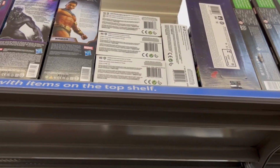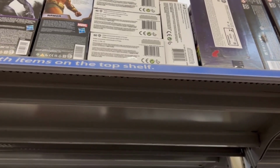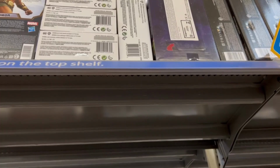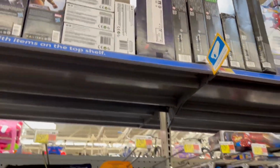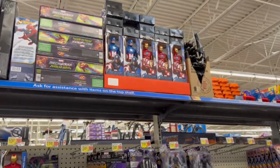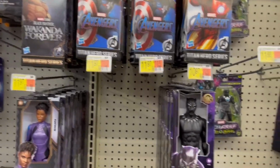Shazam. Trying to read the description of the barcodes. John Kent. And I don't have my glasses. Dark Knight Returns Superman. I bet that Superman's the one that stayed up there forever. There's a bunch more of those figures, and these things. Look at the prices: $10.97, $11.97.